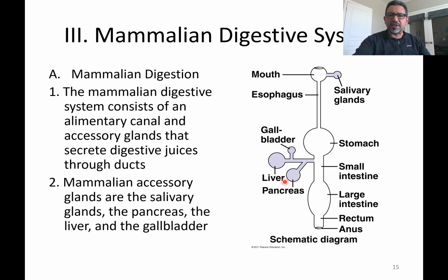Notice all of these accessory glands that will be helpful also with the process of digestion. Then there's going to be a tract for absorption, the small intestine. The large intestine is largely for recycling water, retaining water, so that water is not wasted. And ultimately, there's going to be an anus as well. But as I said before, some details of mammalian digestive systems are explained in another presentation. So I'm going to leave it here for right now.